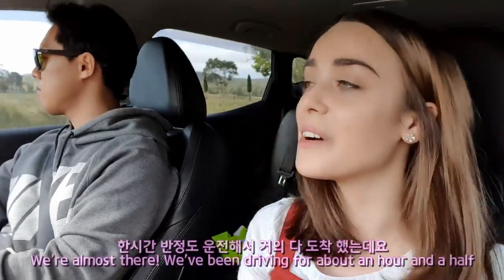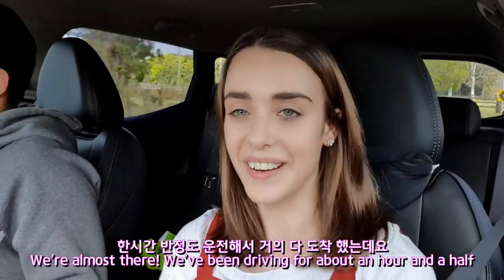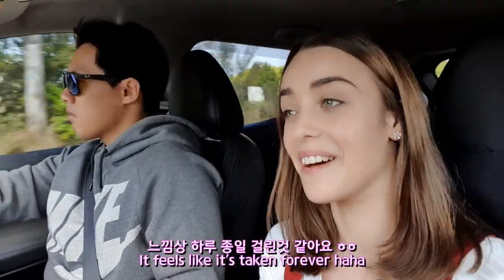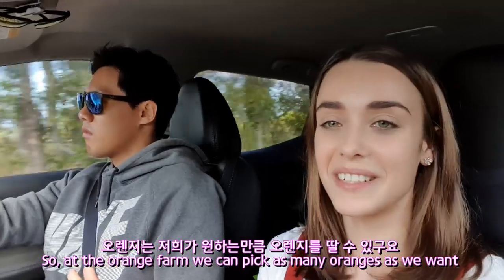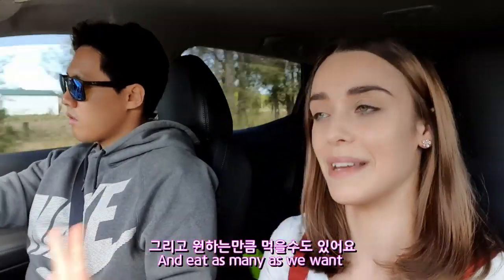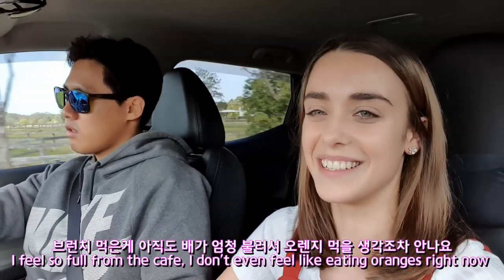Orange farm now. We're almost there actually. We've been driving for like an hour and a half. It feels like it's taken forever. So at the orange farm, we can pick as many oranges as we want and eat as many as we want, but I feel so full from the cafe. I don't even feel like eating oranges right now. I'm just so full.